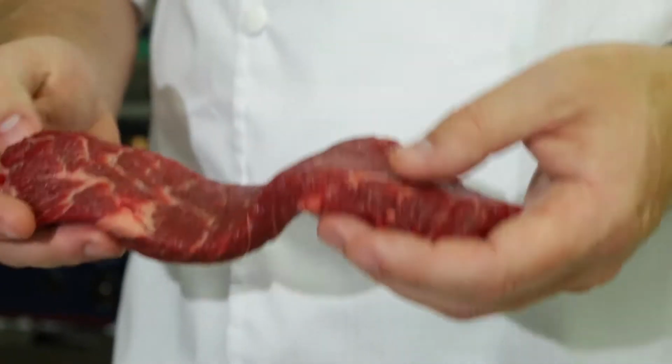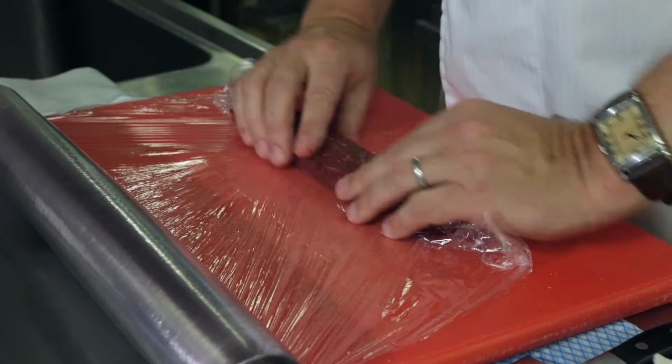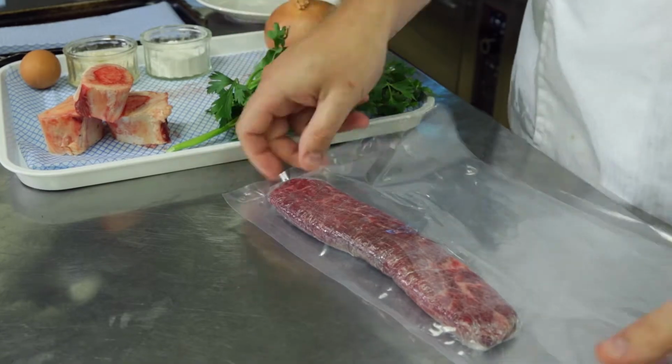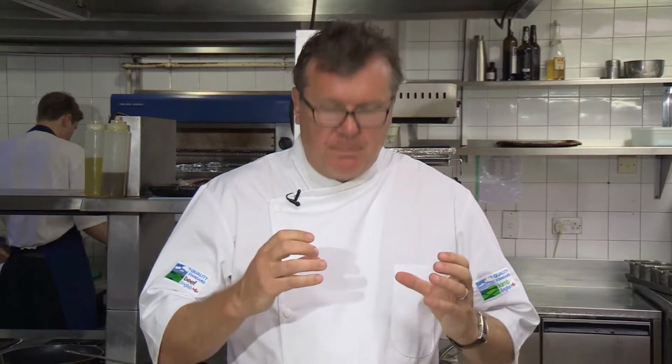And with our Denver steak, the first step is to wrap it in cling film and then put it into a sous vide bag. So I'm wrapping it in cling film to make sure that we keep a nice shape when we're cooking it through the water bath. Okay, we put our steak into our sous vide bag. Make sure, again, you've got the shape nice and straight because we want that really perfect long steak.